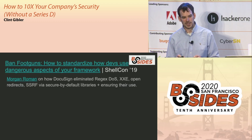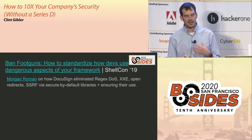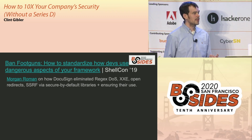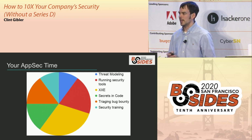So Morgan Roman from DocuSign gave a nice talk about this approach, where he describes how they eliminated regex DOS, XXE, Open Redirect, as well as SSRF, basically by secure by default libraries, as well as ensuring their use. It's a simple idea, but I think very powerful.